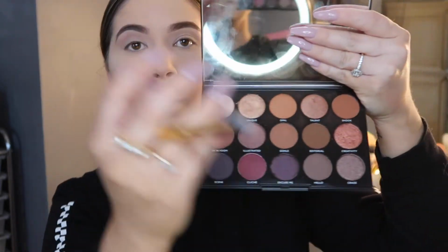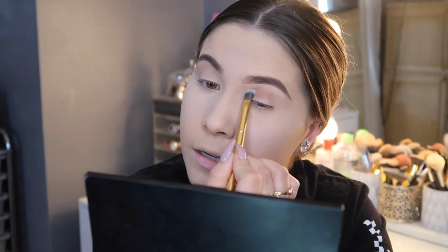I'm going to go in with Opal, which is the third one in the middle. I'm going to put that in my crease and kind of all over my lid. You don't really have to have a rhyme or reason, just because I'm only putting two shadows on to give my eyes some color. So I'm just going to blend this in.